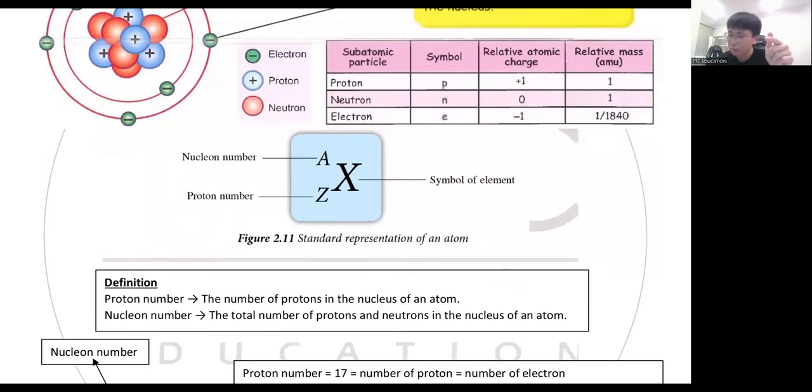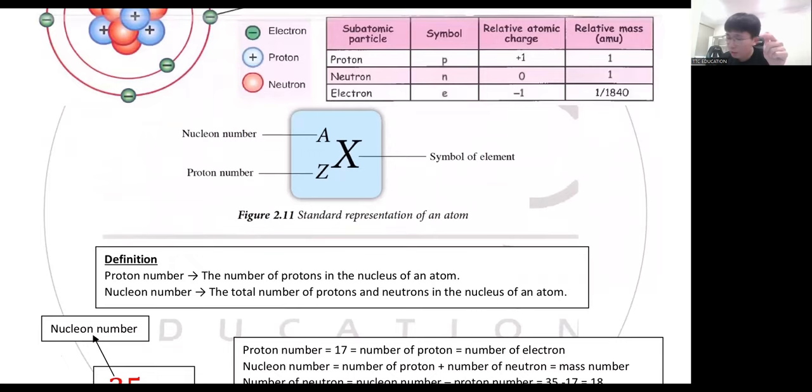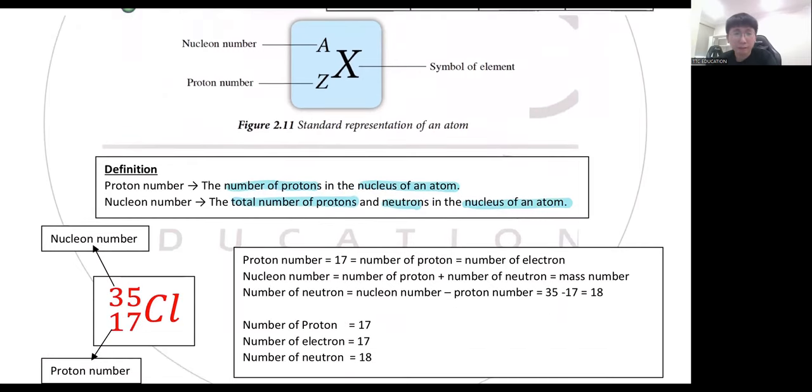Just in case, guys, what is nucleon number? Hopefully you all remember. Nucleon number is the total number of protons and neutrons in the nucleus of an atom. And then what is proton number? Number of protons in the nucleus of an atom, guys. The highlighted words must be put in. Okay, if you miss out any highlighted word inside here, no marks. Because recently I had one school that had done the exam, and I told them this already, but some of them didn't follow. They wrote something like total number of protons and neutrons, then no marks. Okay, you have to say total number of protons and neutrons in the nucleus of an atom. So this is very important.